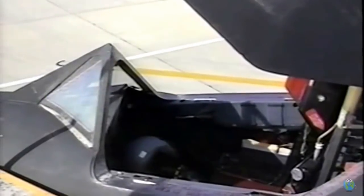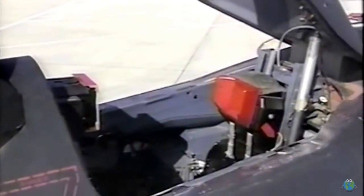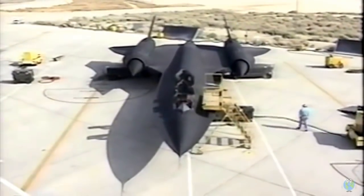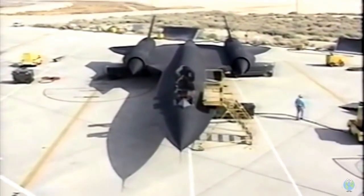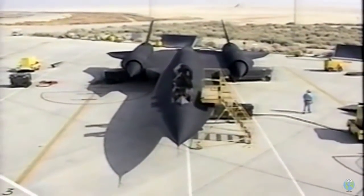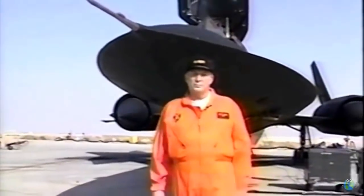The Blackbird carries a crew of 2, a pilot and a reconnaissance systems officer who manages the astro-inertial navigation system, various sensors, and the electronic defensive systems, which I think can be used to guard against the FAA. The Blackbird is about the size of a DC-9. It has a maximum gross weight of 152,000 pounds, but more than half of that is fuel.